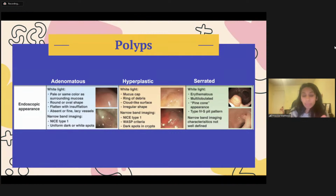Some polyps, like I mentioned, tend to be cancerous or can lead to cancer sometimes. So that's usually the adenomatous polyps and then the serrated polyps sometimes. Hyperplastic polyps are usually not precancerous. So that's the general gist of the types of polyps that may or may not turn into cancer.